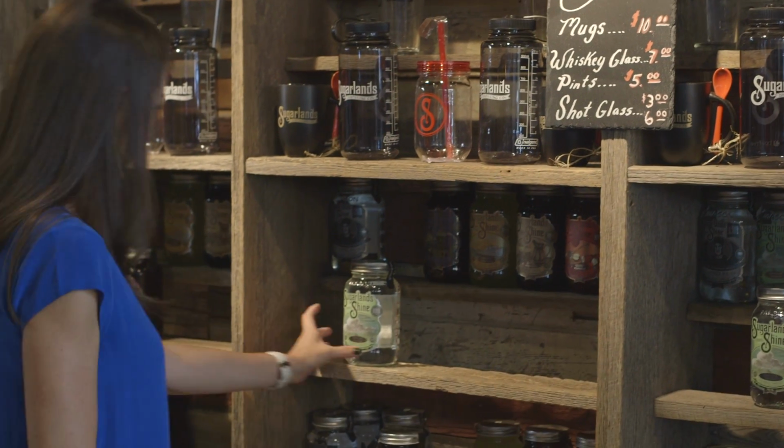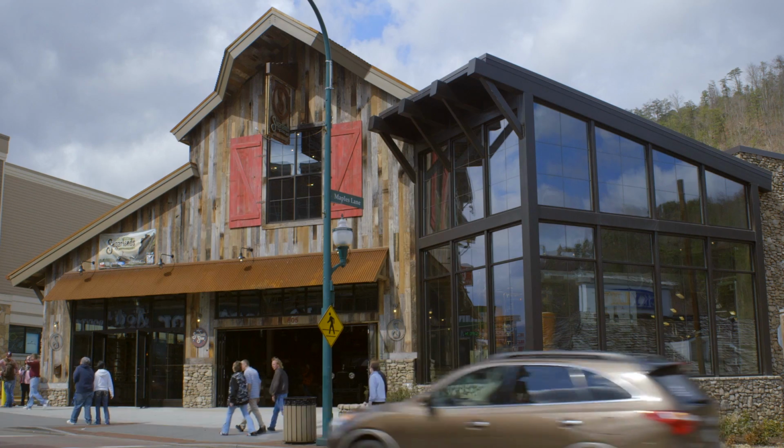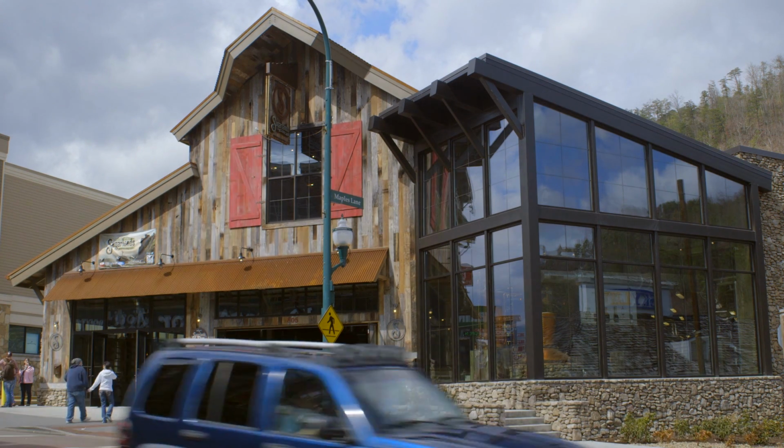The one thing that we are hearing from the folks that come to our distillery is they go home and they're really looking for our products there. Sugarlands Distilling Company is a fantastic distillery in downtown Gatlinburg, Tennessee. Our goal is to spread across the country. We would love your help in doing that.